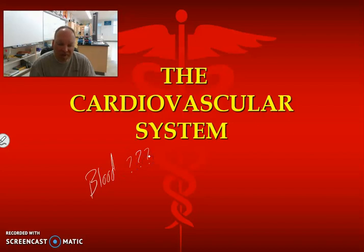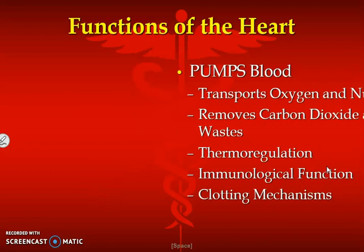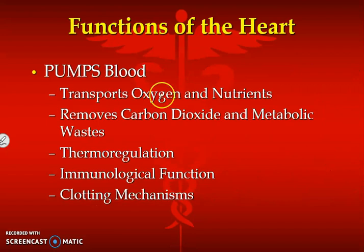Well, you got to remember how much stuff's in blood. Everything's in blood. So when we talk about the cardiovascular system, especially its functions, oh dear goodness, it has so many functions, it is unbelievable. Let's talk about each one in succession just to make sure that we are comfortable. So here are our functions. Pumps blood, okay, I will give you that as number 1. Most important thing is every cell needs oxygen to survive.